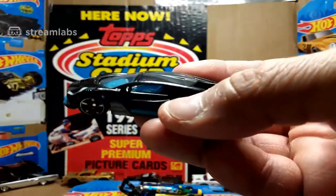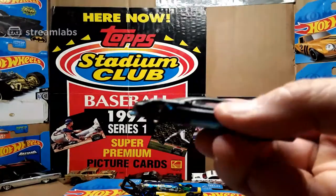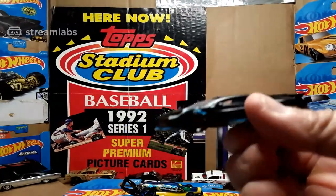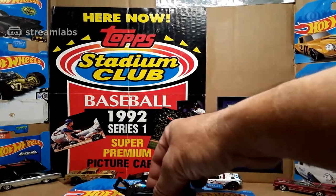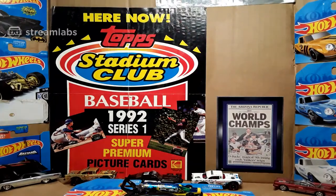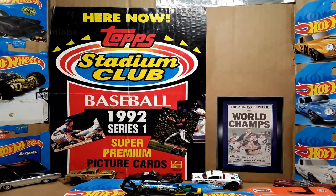Then the blue parts match the interior, and then it has a gray plastic base with that kind of satin black top. But man, that's an awesome casting for it to be a Matchbox. Yeah, some of the Bugatti castings as of late have been really big, both in Hot Wheels, and that's the first one I've seen in Matchbox.